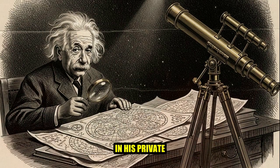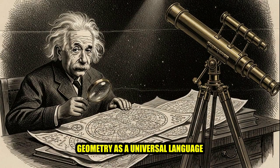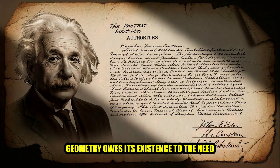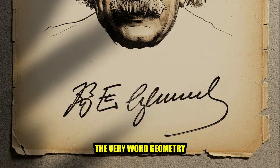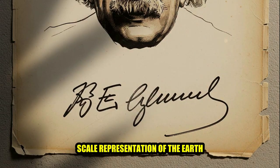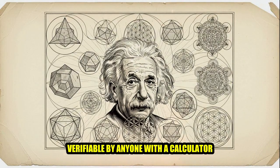Einstein understood this. In his private notes, he repeatedly returned to the question of geometry as a universal language. He wrote, "Geometry owes its existence to the need to learn something about the relations of real things to each other." The very word geometry, which means earth measuring, proves this. Earth measuring is geometry. And the Great Pyramid is literally a scale representation of the earth. This isn't conspiracy theory. These are numbers, pure mathematics, verifiable by anyone with a calculator.